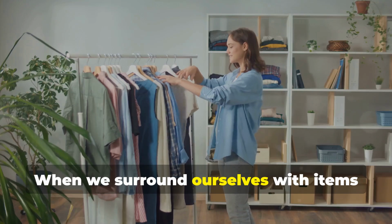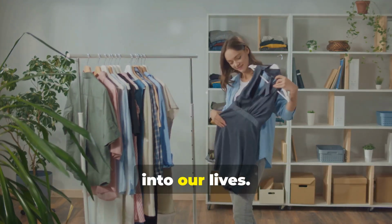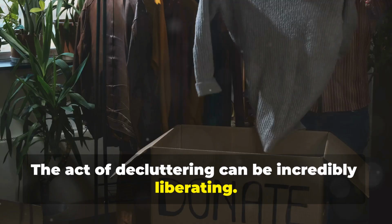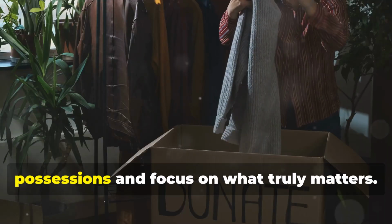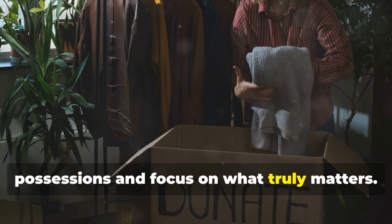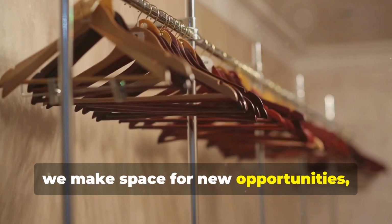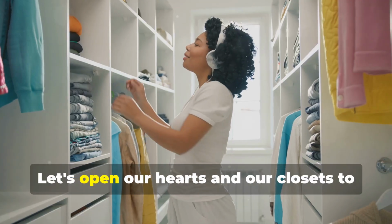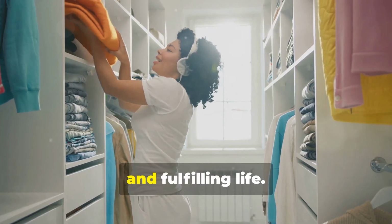When we surround ourselves with items that spark joy, we invite more happiness and abundance into our lives. The act of decluttering can be incredibly liberating. It allows us to release any guilt or attachment we may have to material possessions and focus on what truly matters. By letting go of the old, we make space for new opportunities, experiences, and relationships to enter our lives. Let's open our hearts and our closets to the possibility of a more joyful, balanced, and fulfilling life.